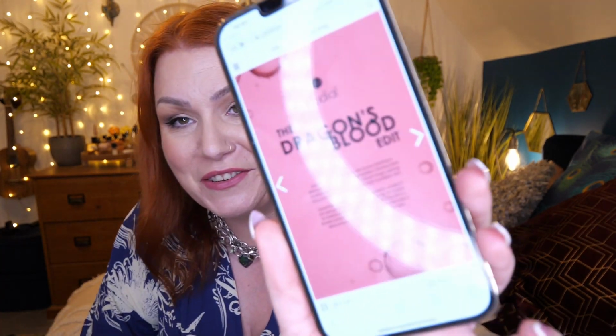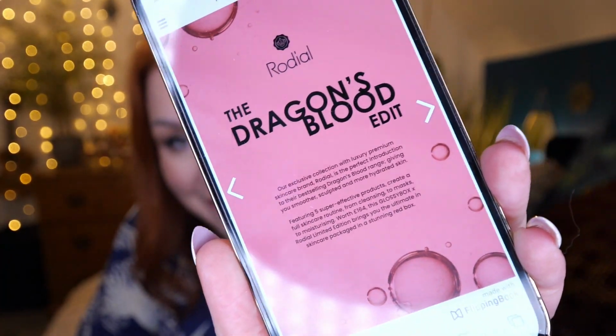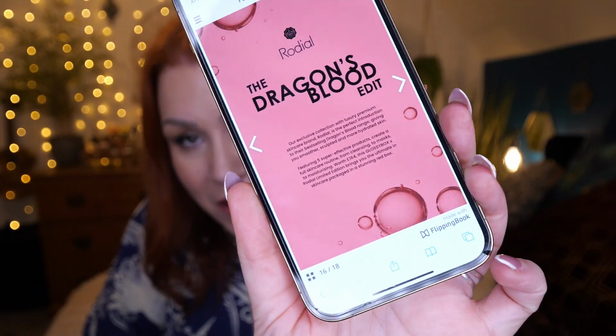Oh my gosh, Rodial Dragon's Blood Edit. Is that a limited edition or exclusive collection with luxury premium skincare brand Rodial? Yes, yes. It's going to be worth £164, and it doesn't say when it's coming out, but I'm assuming it's very soon. As soon as I hear anything, I'll post it up everywhere, all over my socials. Instagram, Facebook, community tab on YouTube, everywhere. TikTok maybe. So yeah, a Rodial box, that'd be exciting.